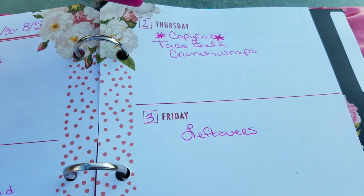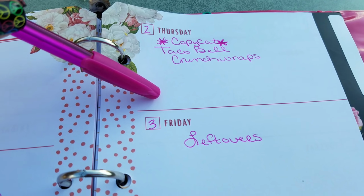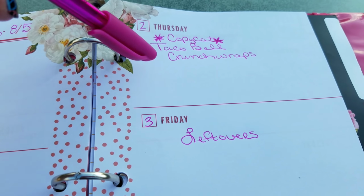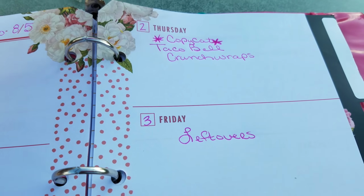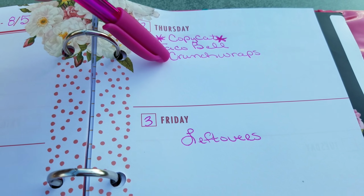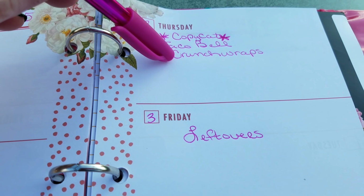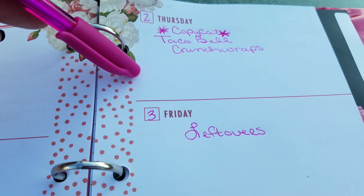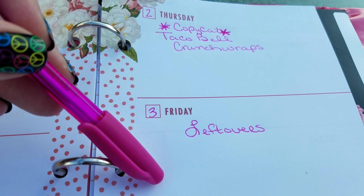On Thursday, we're doing the copycat Taco Bell crunch wraps again. We will have refried beans and other sides with this, but this is our main meal for that day. These are a huge hit, and I make them at least every other week, sometimes every week, because the kids like them so much, and I know I'll have leftovers for Friday.